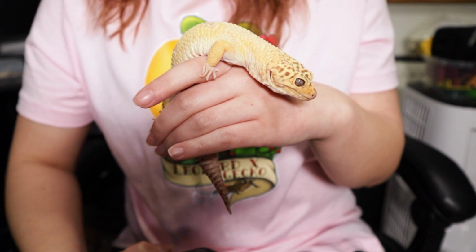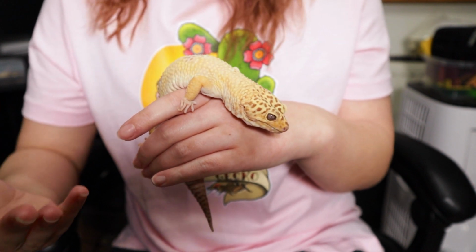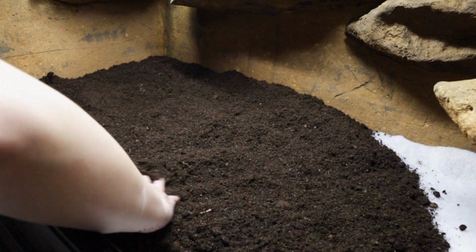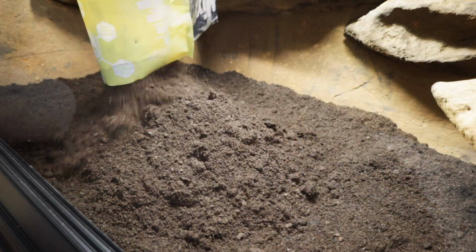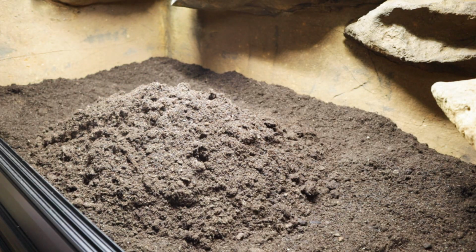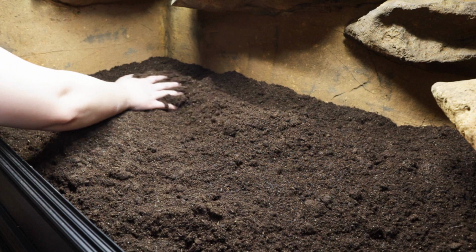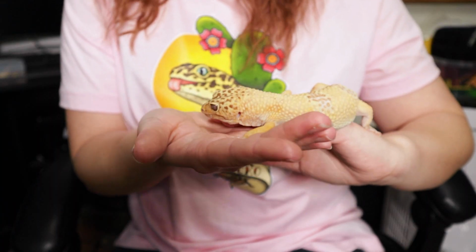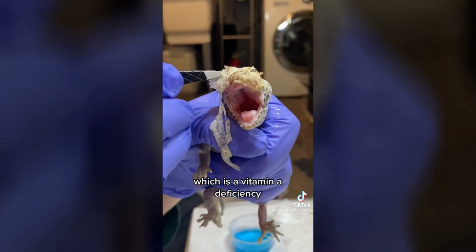So that's actually an interesting thing about leopard geckos. A lot of people worry about the humidity being too high, like they avoid using substrates because of this. And of course, we don't want them to be constantly exposed to high humidity and stagnant air. That's when you're going to run into problems. But in the wild, when they're about to shed, they go and burrow, or they seek out crevices that are higher in humidity to aid with shedding, which is a vitamin A deficiency.